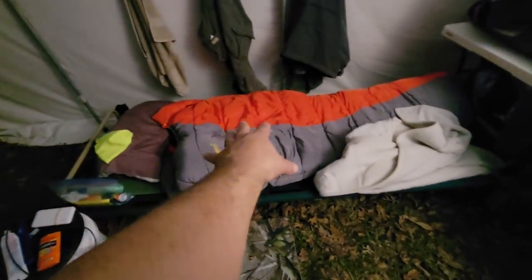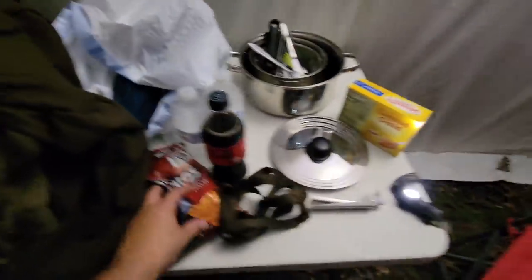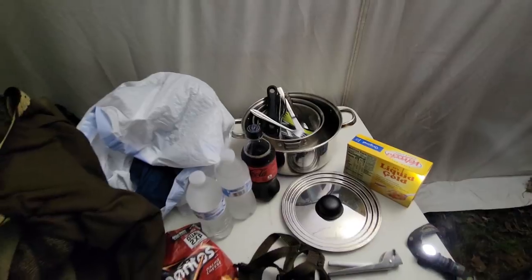Now I can get out of the shower, go from there to here where I have all my clean clothes laid out and everything like that that I'm already wearing. Dirty clothes go in a laundry bag. This is my dinner right here: Doritos, Velveeta cheese, a couple waters, and a treat of a pop later on. And that's the setup there.